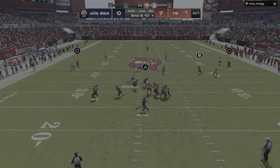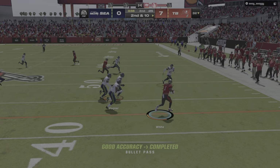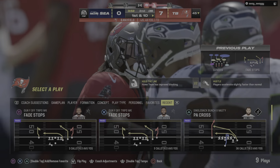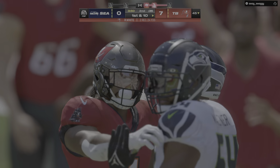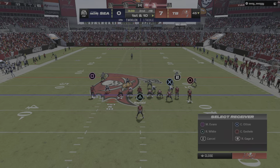On second down, Mayfield again. He'll get that out to the flat to White. And brought down, but not before reaching the 45-yard line. The Bucs passing game looking good on this drive. It's a first down.